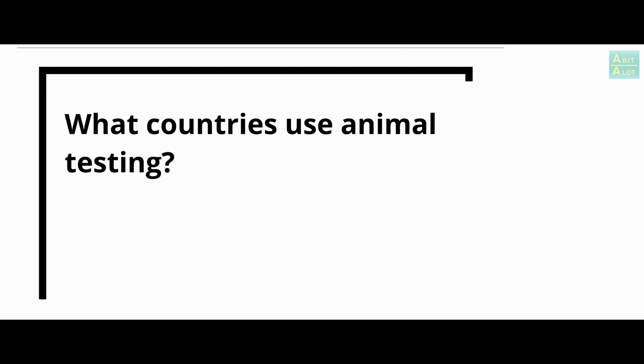We wanted to know where in the world animal tests are taking place. So around 200 million animals are used around the world in research and testing. Just about every country does some animal testing. Europe is a big user of animal tests, so is the USA, China, Japan, South America.